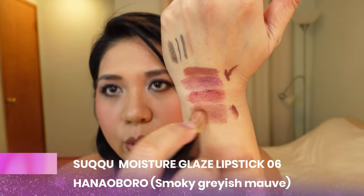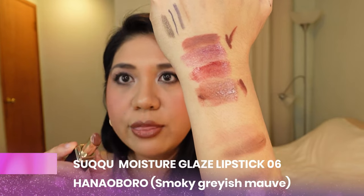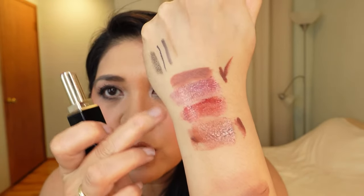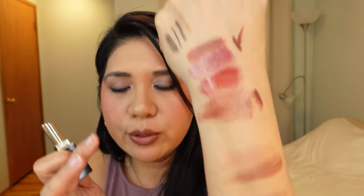So the difference, again, I talked about it, is that the Moisture Glaze is more emollient. It's like slicker. It almost feels a little bit thinner, and I don't know, it's pretty pigmented. I would say maybe the Moisture Rich lipsticks might be a hair more pigmented, whereas these could be sheared out more. Yeah, you can see that. You can sheer them out more.